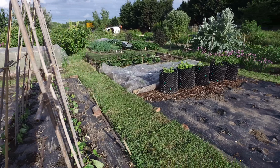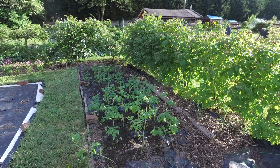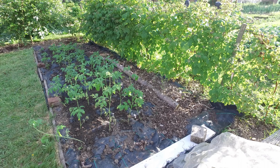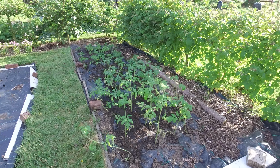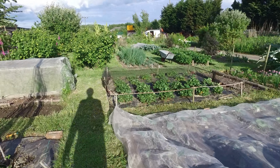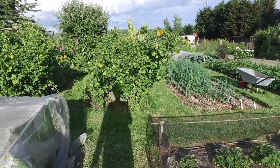All our spare tomato plants have been planted outside in this bed. They usually just look like they're going to provide plenty of fruit, and then blight strikes, but maybe this year will be a good year. So we'll now head over to the other side of the allotment to see what else we've been up to this week.